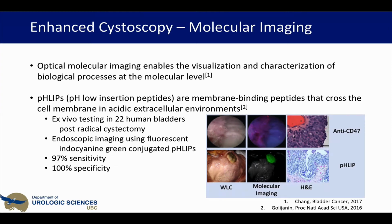Another promising agent is pH low insertion peptides. These are membrane binding peptides that cross the cell membrane in acidic extracellular environments, which is more common in malignancy due to high metabolic rate. This is depicted in the photo across the bottom row. In ex vivo testing, again in human bladders post-radical cystectomy, there was a 97% sensitivity and 100% specificity for urothelial carcinoma. This is certainly a very promising field of research. However, it is far from the operating room at this point.